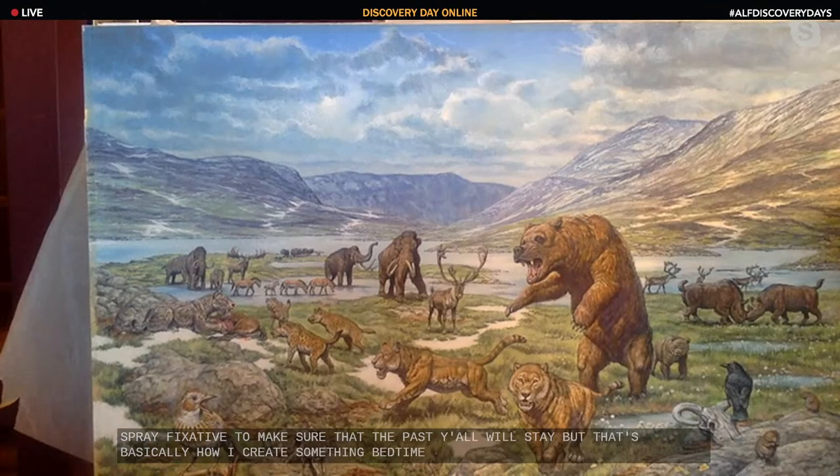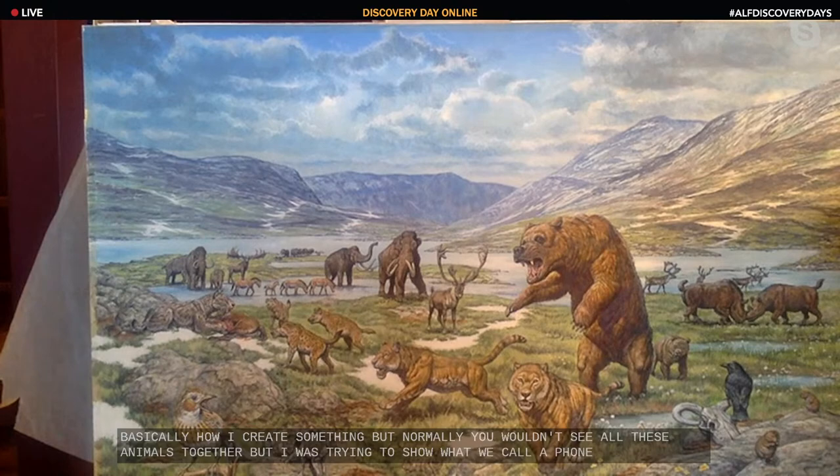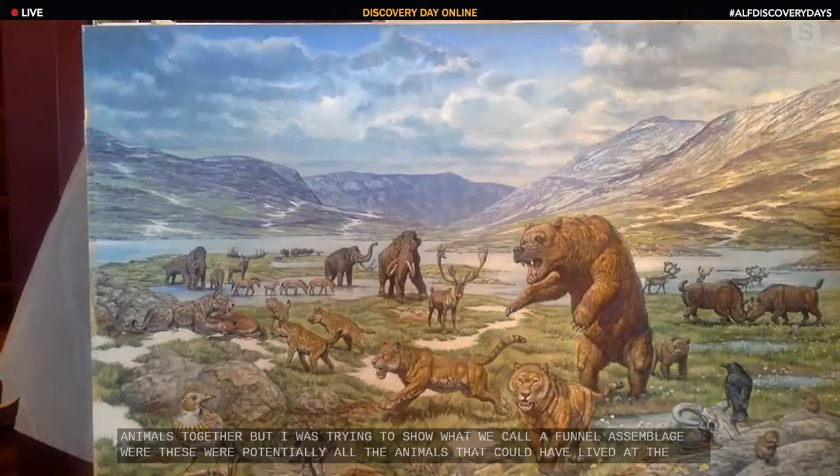Normally you wouldn't see all these animals together, but I was trying to show what we call a faunal assemblage, where these were potentially all the animals that could have lived at this point in England or some other place.